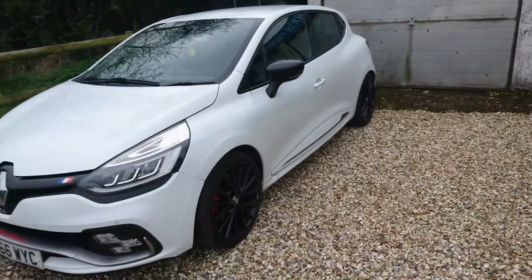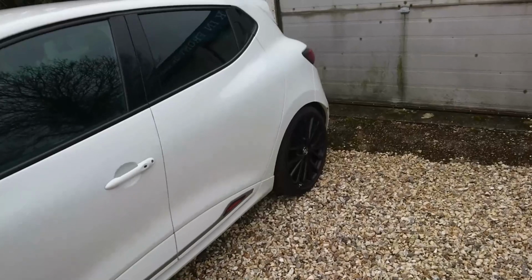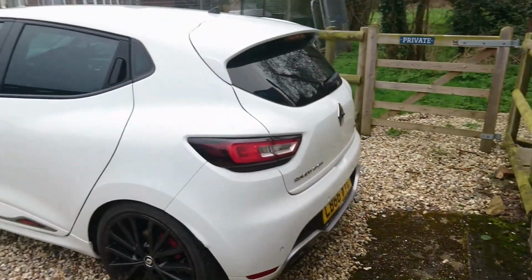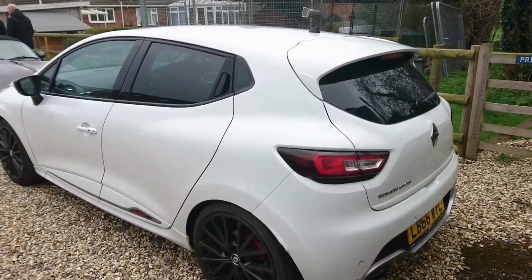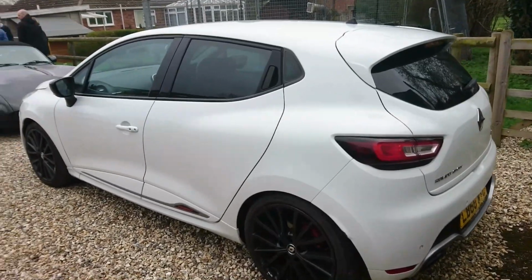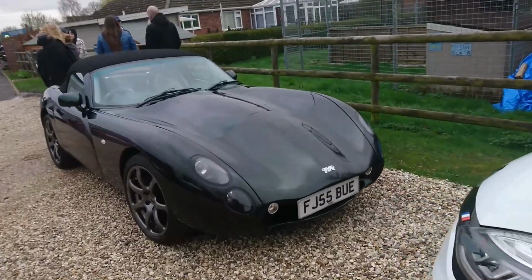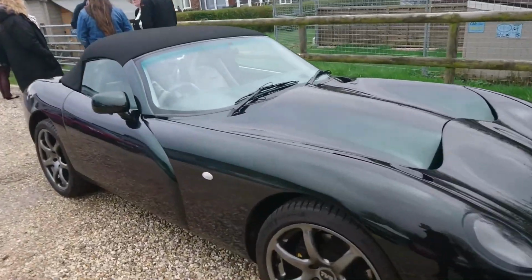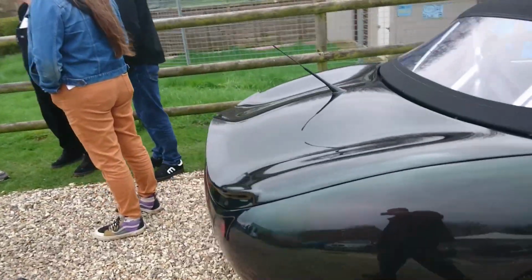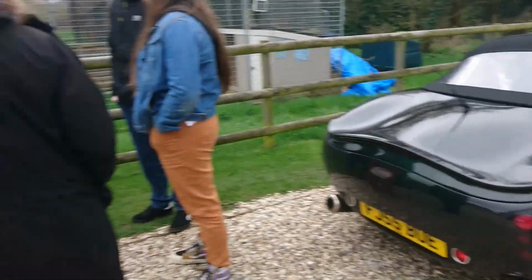Then we've got this RS Clio here. This I think is a Mark IV from memory, which I have driven. I've driven a Mark IV, but it wasn't this. It's a 1.2 with a normally aspirated engine, which is very slow. And someone's just turned up in, I think this is a Tuscan. It's one of the last TVRs ever made, I think, actually, this one. When they had their own particular engine in them. And, you know, those look pretty good to me. We've got the sort of Swordfish vibes off that one.